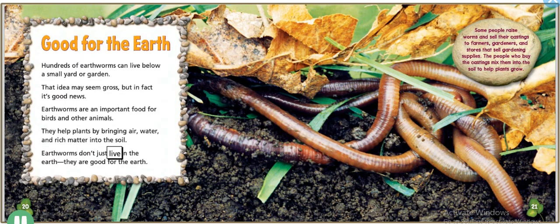Earthworms don't just live in the earth. They are good for the earth. Some people raise worms and sell their castings to farmers, gardeners, and stores that sell gardening supplies. The people who buy the castings mix them into the soil to help plants grow.